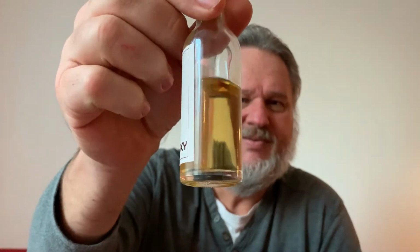Color-wise, I was a little bit surprised. It seems that Glenallachie is progressing into the darker colors. If you look at this one, it's quite very light. Sorry about the lighting. I'm in my hotel room, so I have only a couple of lights that you can put on. But anyway, so quite a light one.